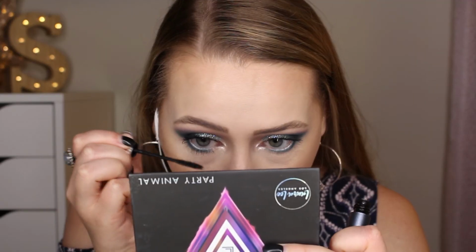And then for my lower lash line, I'm not going to go in with that one. I'm going to go in with the Clinique Lash Power Mascara. It just has a smaller wand, so it's a little bit easier to apply to the lower lash line.